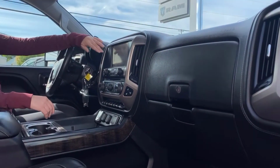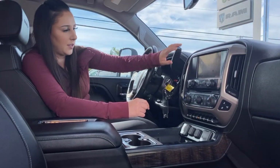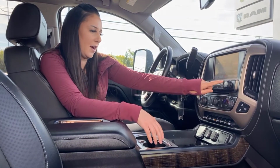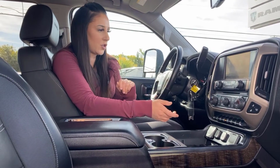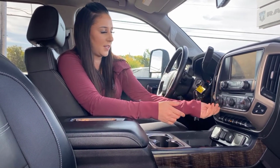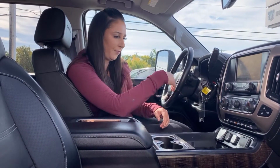You also have a touch screen in this truck and the Bose sound system. You can set up Sirius XM if you want and save all your favorites down there. It has nav as well, and of course you can Bluetooth any phones to this truck. Dual climate control, just by using these little dials on either side, and you also have a CD player.